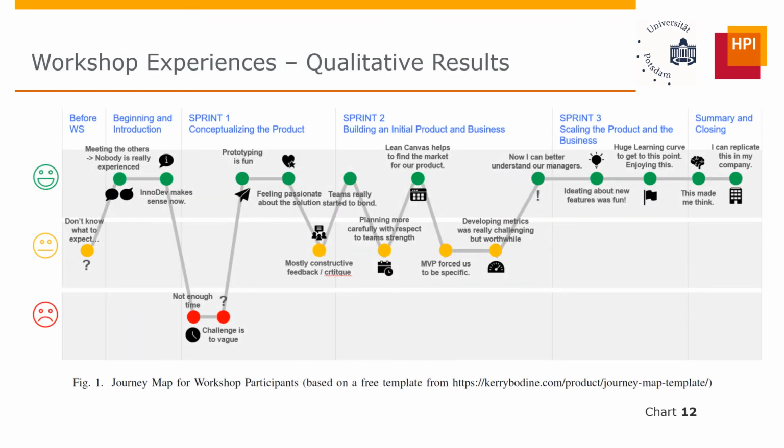So, how did the participants experience our workshop? Here you can see a journey map for the workshop, which we based on a free template from Carrie Bodine and based on the feedback we got in the group discussions and group interviews.